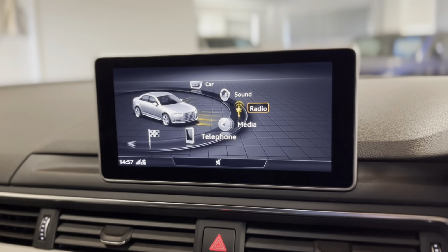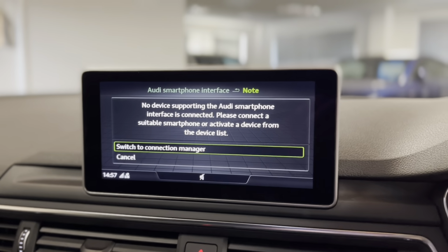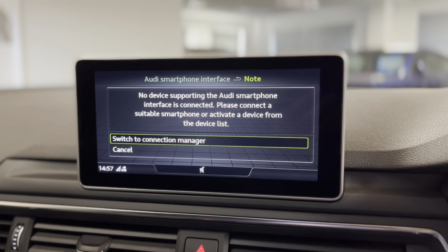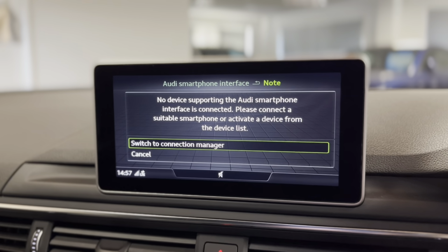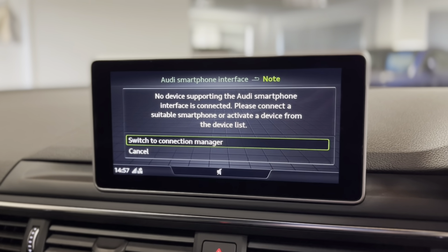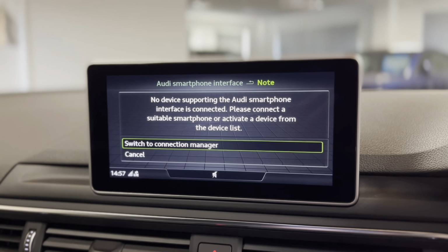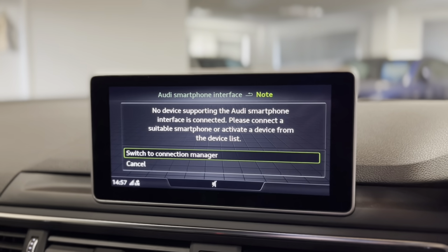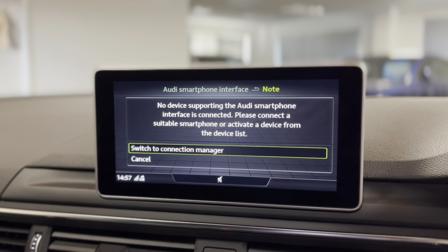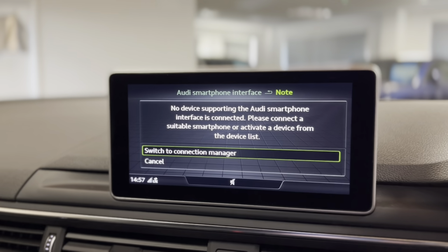And another great thing that we have is Audi's smartphone interface. So you can plug your phone in via one of the USB ports, be it an iOS, Apple device or an Android device, and you can bring up Apple CarPlay or Android Auto. This means that the whole infotainment system will change visually to something much more akin to your operating system on your phone.